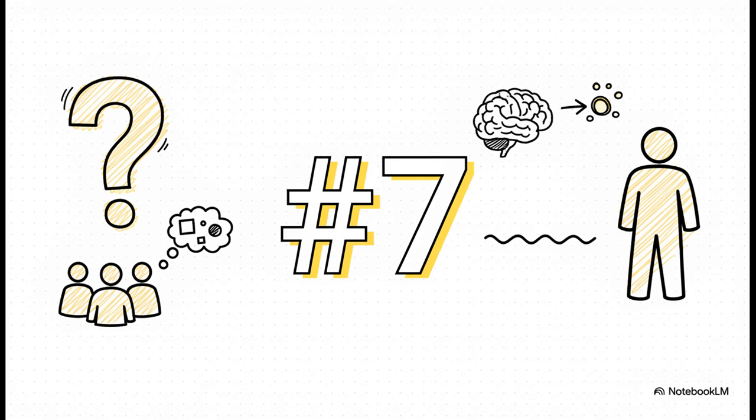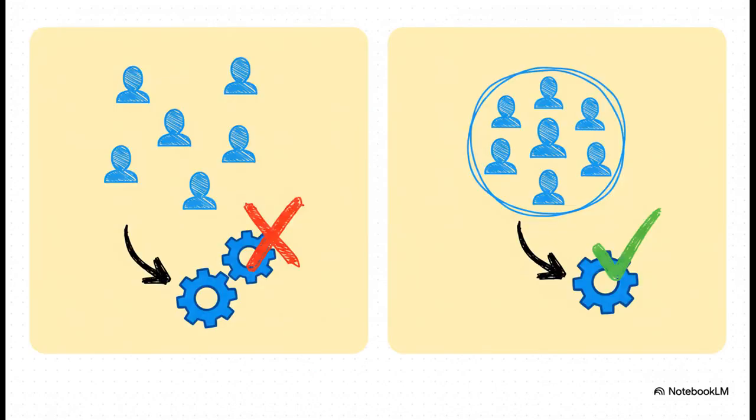I know, this one feels totally backwards. Everybody obviously means a bunch of people, but in the world of English grammar, we treat it as one single group, a single unit. And because of that, it gets a singular verb, is.